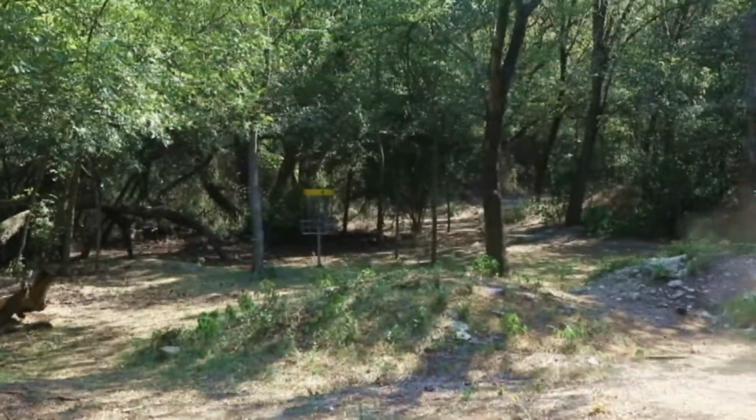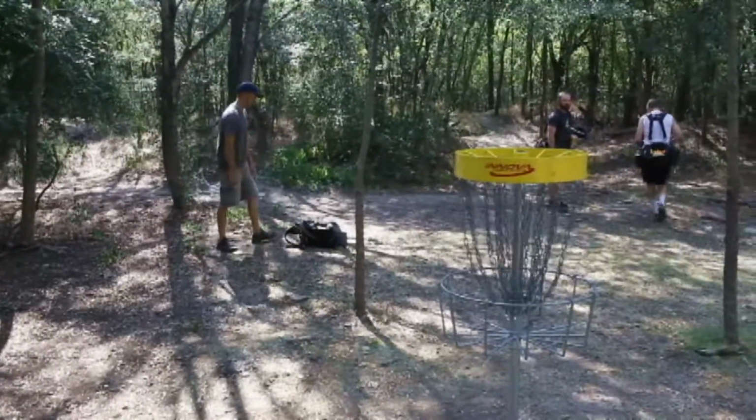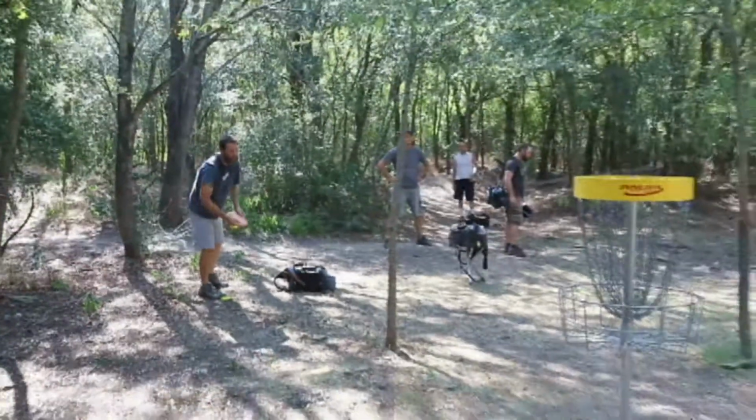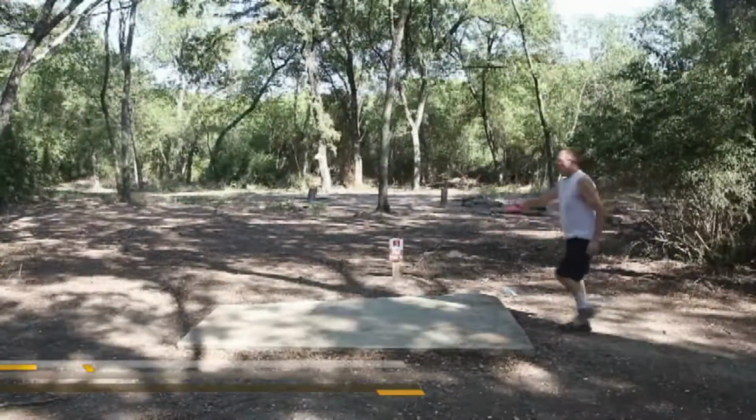Matt puts it up and looks like it just kind of grip locks a little bit off to the right. Oh, and that's too bad. Don't kick the bag. There we go. Brad comes in and saves the day. Puts it down.